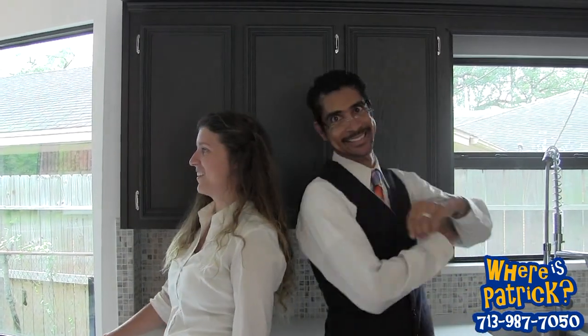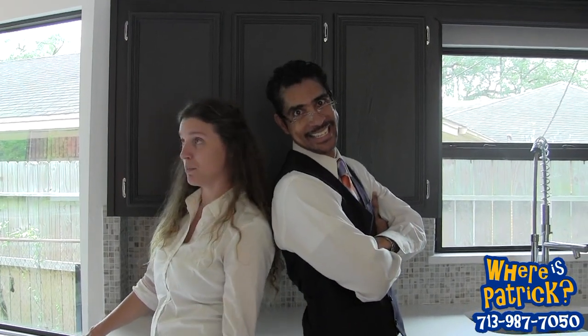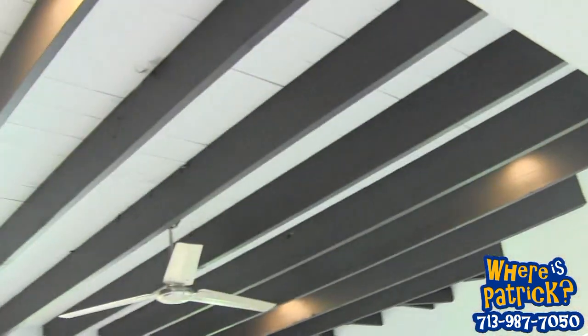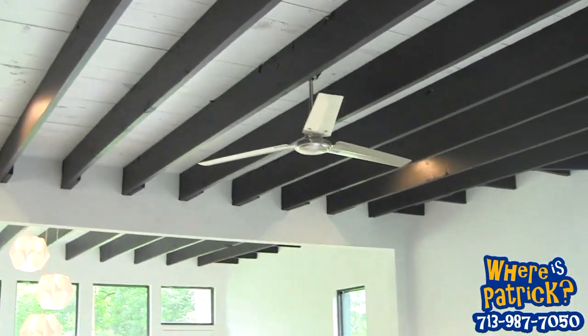Well, the windows are awesome. You pointed that out already. And these beams. You could just stare at them all day long. And guys, we want you to. But guess what? You only get to do that if you buy it.